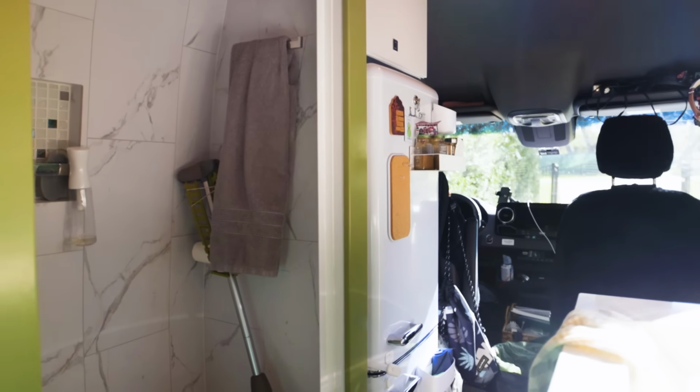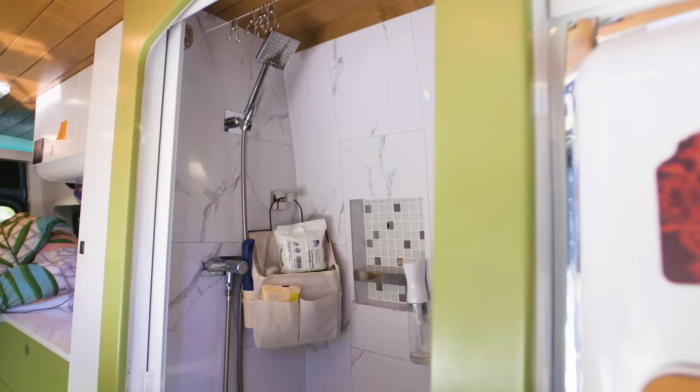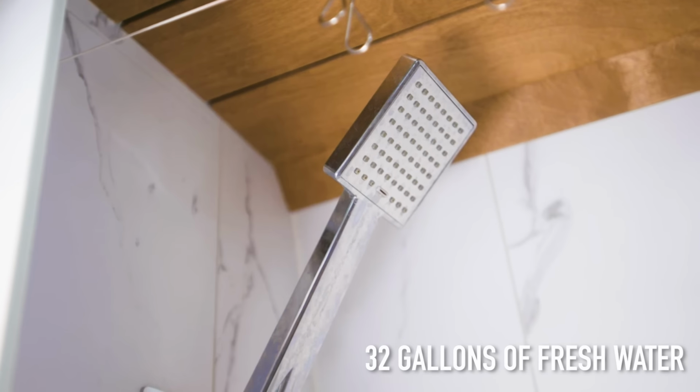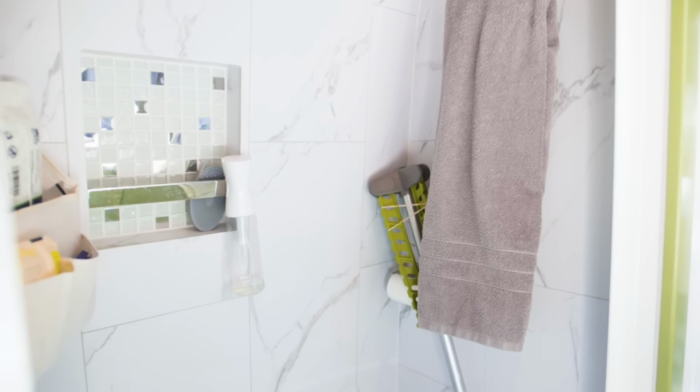Now we're in the bathroom. This is a wet bath. It has Palisade tiles. They're waterproof vinyl, and I have had no issues with them. I carry 32 gallons of fresh water. I shower nightly before bed. I've got the military shower down to a science.